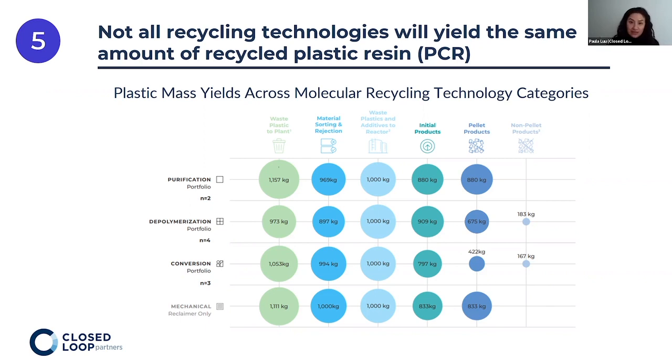Depolymerization, unless it's vertically integrated, will produce monomers that will have to be repolymerized into a polymer again. Conversion produces hydrocarbon products that have to be cracked and then put through the petrochemical supply chain to produce polyolefins like polypropylene and polyethylene. And because these supply chains have different lengths, if you will, to get back to the plastic polymer, there are different mass yields. Unsurprisingly, from a mass perspective, the shorter the route back to the plastic pellet, the more mass that you're able to maintain, or the more recycled plastic you have.